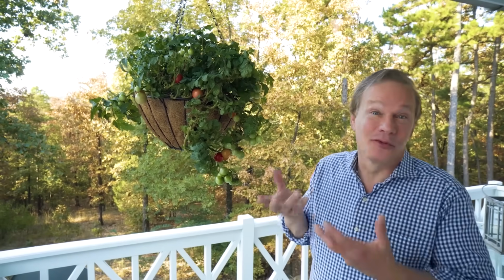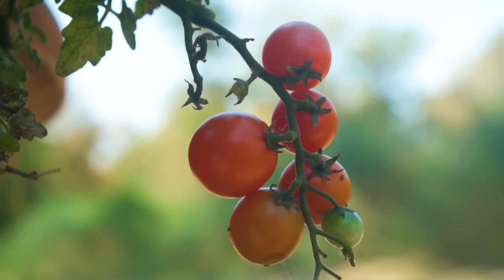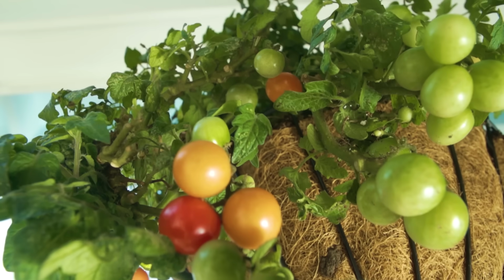Hey there, who doesn't love the idea of being able to walk outside onto your deck and pick some beautiful fresh produce? Well, you can with this Little Birdie series of tomatoes. I just love them. It's a cascading cherry type tomato. This flock of little birds is made up of red robin, yellow canary, and rosy finch.